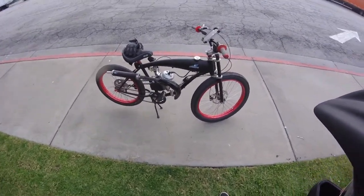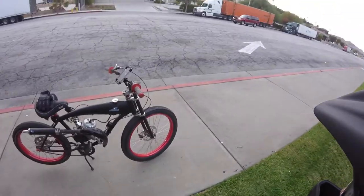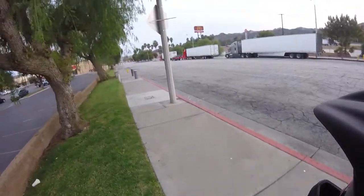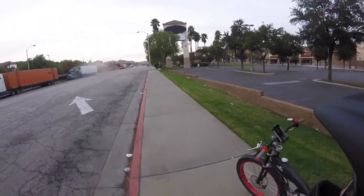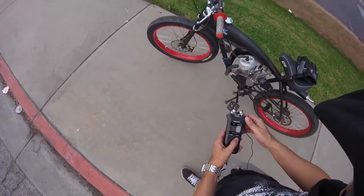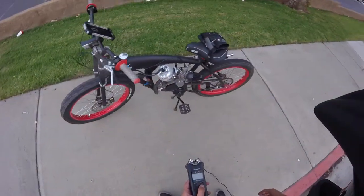So I don't know if I revved it up too high. I didn't get over 30 miles an hour on it. It's supposed to go 45. So I don't know. We'll have to figure it out. It's not been a good day. It's just been, nothing's went right today. But this doesn't surprise me. But anyway, I guess we're going to head back walking, pushing, pedaling a little bit.